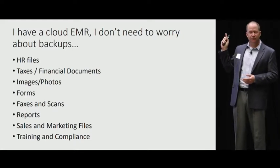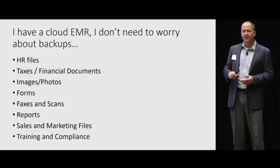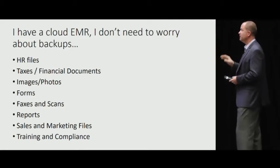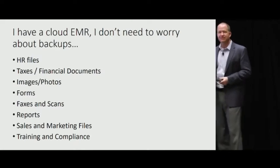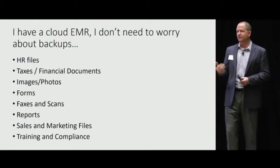One point I want to call out first up is EMR. I'll often hear folks say, "Hey, I don't have anything to worry about. I've got a cloud EMR." The thing I want you to think through and consider is, what other files do you have in your business that, if they weren't there tomorrow, would impact the overall profitability and your ability to function?